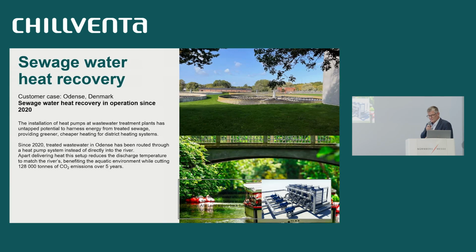The first case is a sewage water heat recovery case. This is an opportunity for most places where we have hot water coming out of the sewage plant, and from treated sewage water we can recover heat. This is a case in Denmark where we have a plant that can save up to 128,000 tons of CO2 emissions over 5 years, replacing the coal-fired district heating by a heat pump.